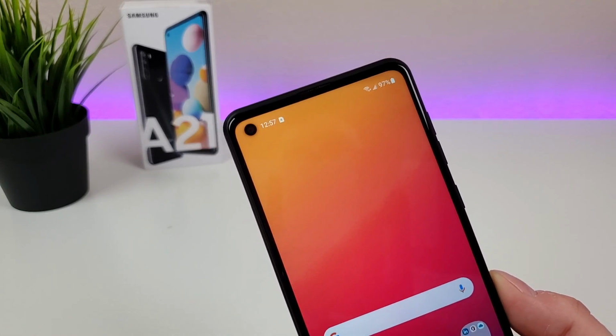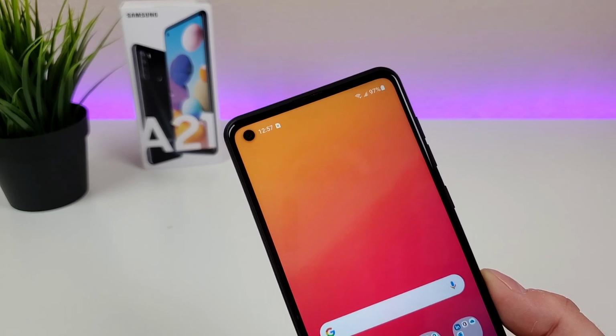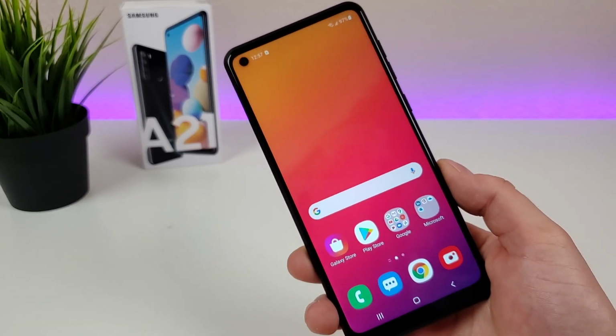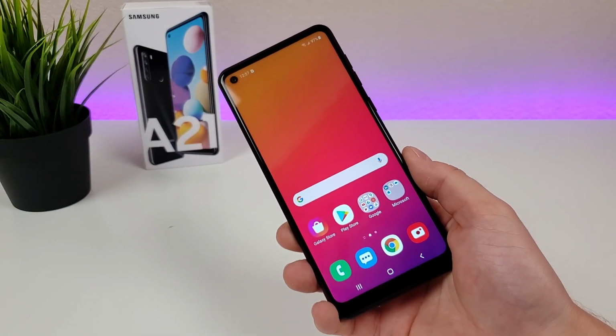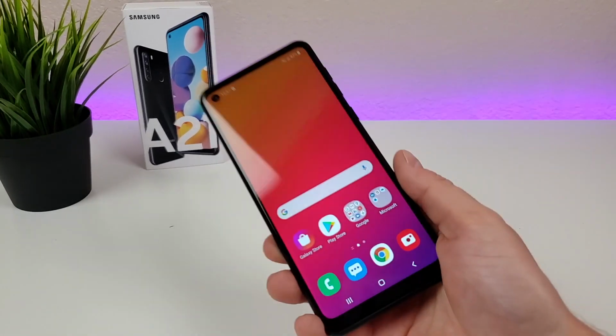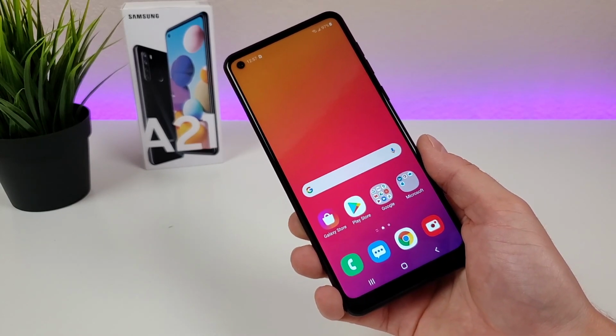Now, the front-facing camera is 13 megapixels, and definitely take a look at my A21 review that I did quite a while ago here in the channel, as you'll be able to see a variety of different photo and video samples from this device. But in general, with my experience of using the various cameras here in the phone, it definitely takes good enough photos and videos that they're worth keeping and posting to social media.